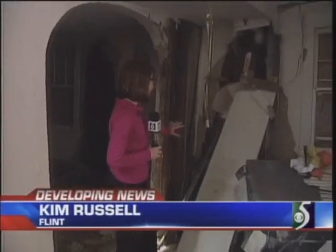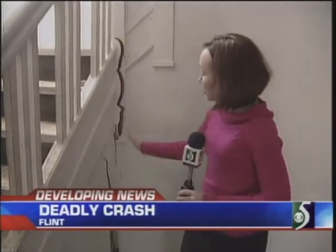This is a look inside. The car hit the house right here, but take a look at this. The impact so strong that it knocked the whole house off its foundation, even shifting walls on the other side of the building. Take a look.